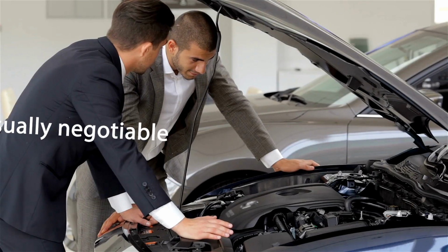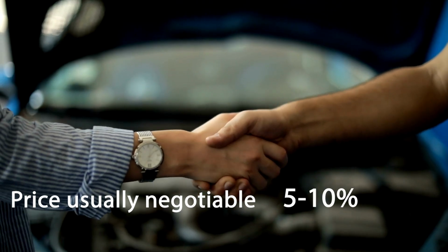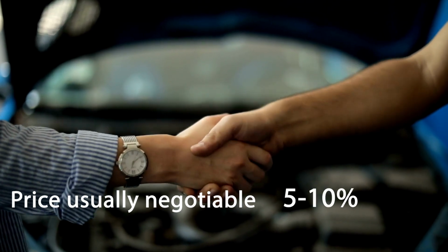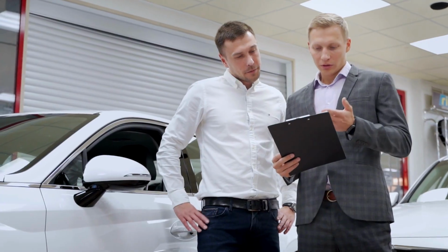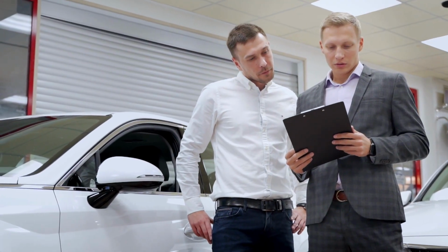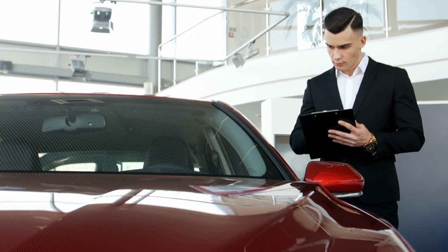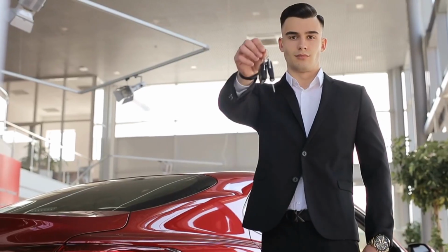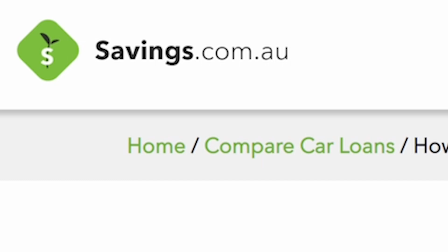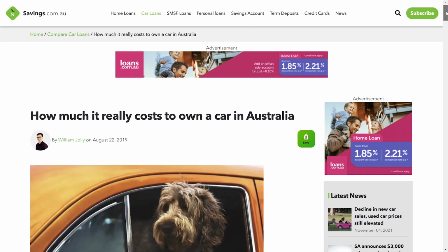The price is usually negotiable. It is widely accepted that you can shave off 5 to 10% of the advertised price. If you want a new car, you can also negotiate the price with the dealer. However, they tend to offer you extras, like window tint, free of charge instead of a big discount. A useful site to check out for estimating ongoing costs is below.